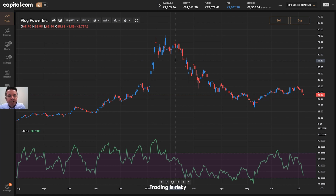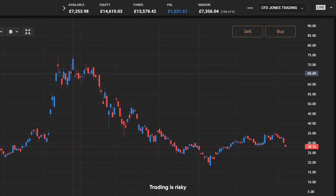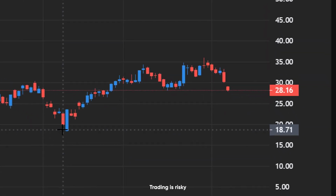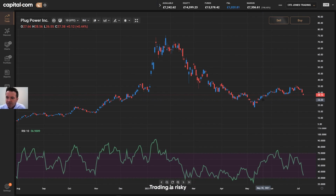I thought it'd be interesting to take a look at this, considering just the volatility we've seen. If we went back to last summer, the stock was trading around $10, then runs up briefly above 75 in January. And since then into May, it's been pretty much one-way traffic for Plug Power. We've seen the stock decline fairly steadily. I'm wondering if the moves we've seen over the last couple of months are the signs of it trying to build a base down here, trying to build a recovery.